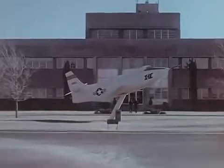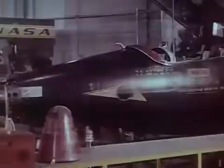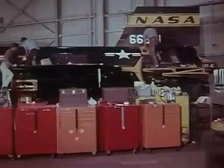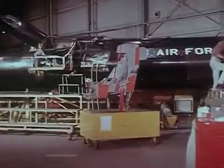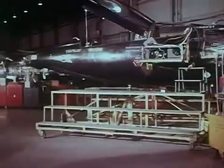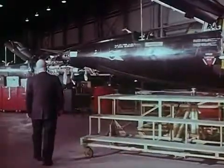Like all the programs conducted here, the X-15 Flight Research Project had a simple basis. A series of progressive steps to higher speeds and to higher altitudes. But each step, each flight itself, had a more immediate purpose than simply to gain more speed or altitude. And each flight was carefully planned to make the most effective use of this aircraft as a research vehicle or tool.